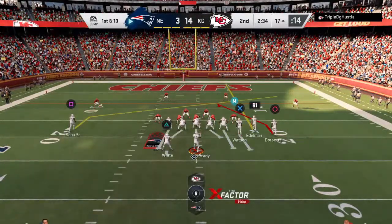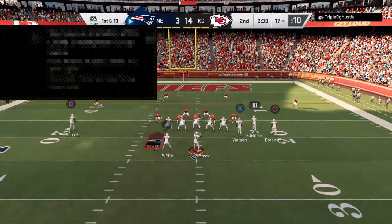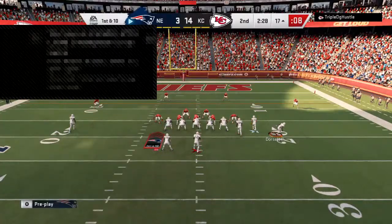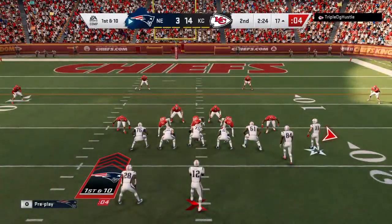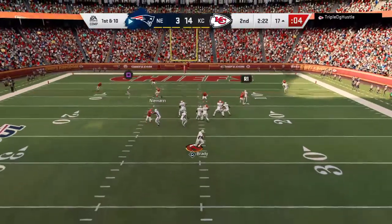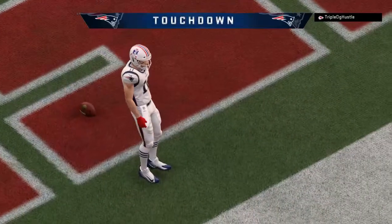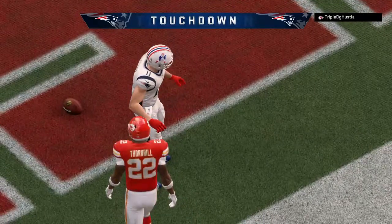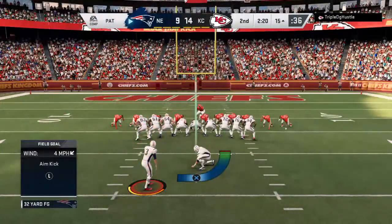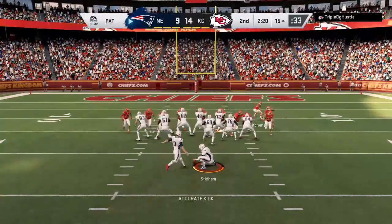Into the red zone, it's Brady. There's a man, and it's Edelman for the Patriot touchdown. Julian Edelman there to make the grab as his guys are back within a single score.